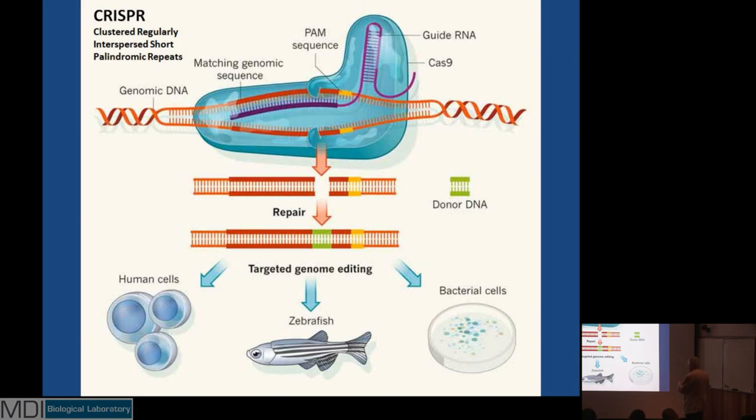So, this construct has what we call a guide DNA. And through synthetic biology, you can synthesize this end of the guide into any sequence that you want. So if you want to edit a genome, you need to target a gene. You need to cut that gene and then insert another DNA into that space. Okay? This is what George Church wants to do.